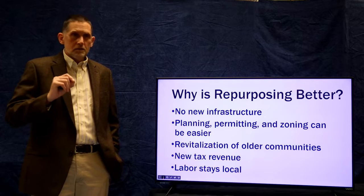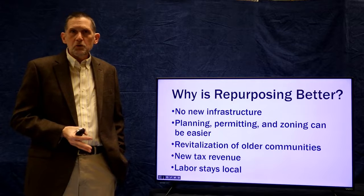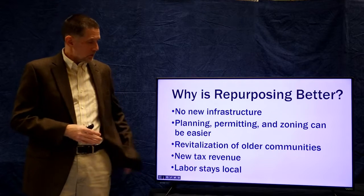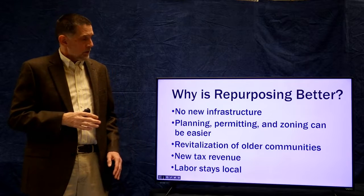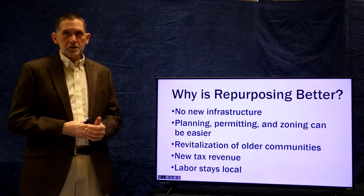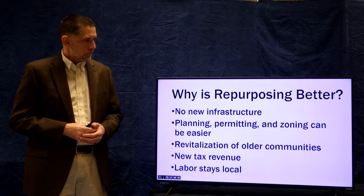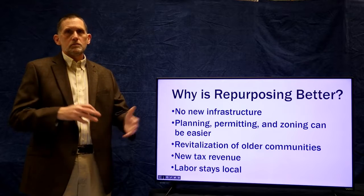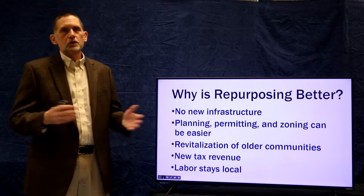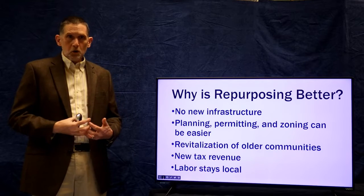You've got to open a wall and find a pipe that is about to rust out and burst. You got to bring in a plumber. That's going to be a local plumber. You have new cabinetry that needs to go in. You're going to have local cabinet makers doing that. You need to have new floors put in the bathrooms, tiled, grouted. You're going to have local people doing all that. The labor really stays local.